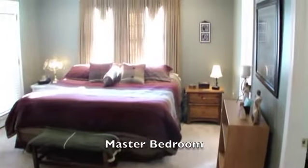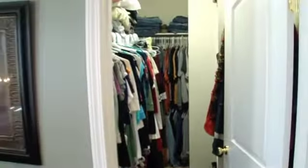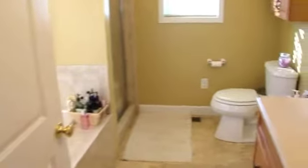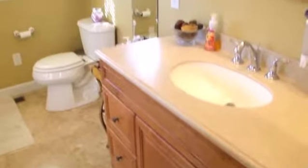As we continue into the master bedroom, you're certain to love the privacy and comfort this space provides. An enormous walk-in closet has the storage space you've only dreamed of. Step into the pampering master bath and enjoy appointments such as a garden-style whirlpool tub, a separate tiled shower, and a large vanity.